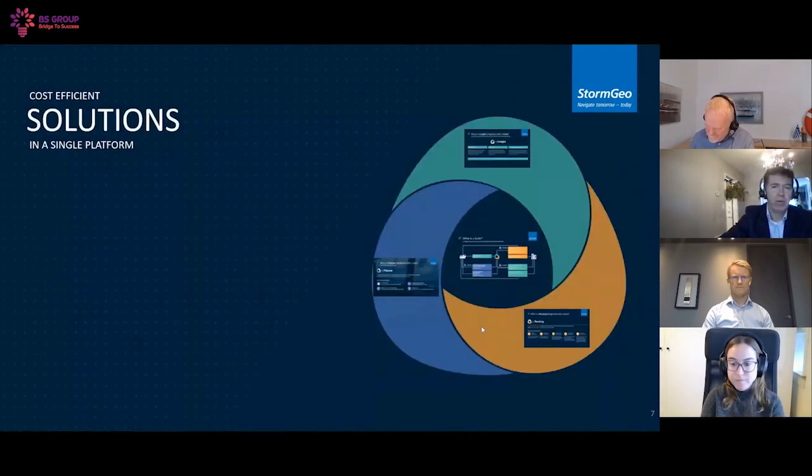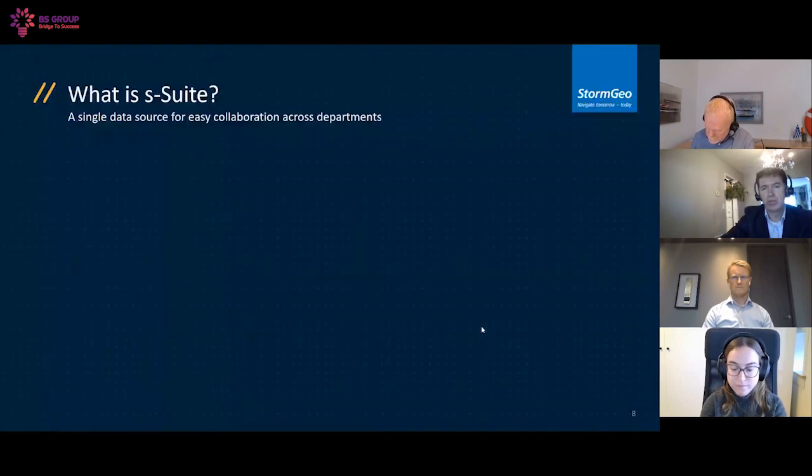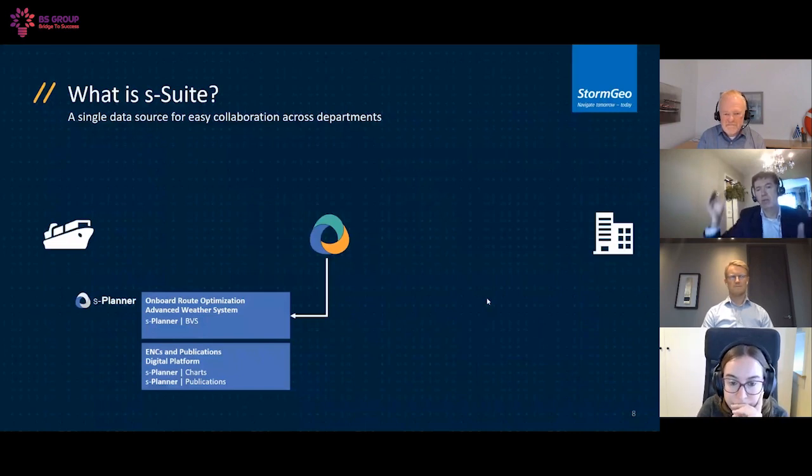And I've been talking about how we're attacking all of these different challenges, and we're doing that through something called the S-Suite. And the S-Suite starts with what we call S-Planner. S-Planner is an advanced route optimization and advanced weather system. It has a highly designed and highly advanced route optimization algorithm. If I'm trying to get from point A to point B, I want to consider it from a fixed arrival standpoint. I want to consider it from a dual optimization standpoint, dual speed optimization, where I have one speed outside of ECA and one speed inside of ECA.